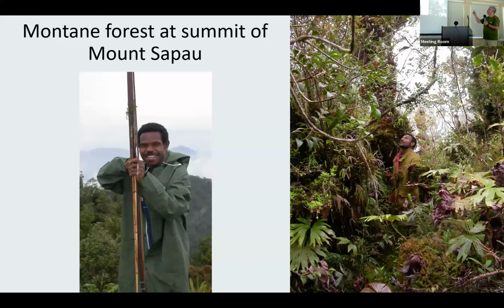And walking through this, it feels like you're walking on sponge. It's very soft because you're walking on moss. And in some cases, you can fall through about 5 feet down and end up at the soil at the bottom of all this moss.